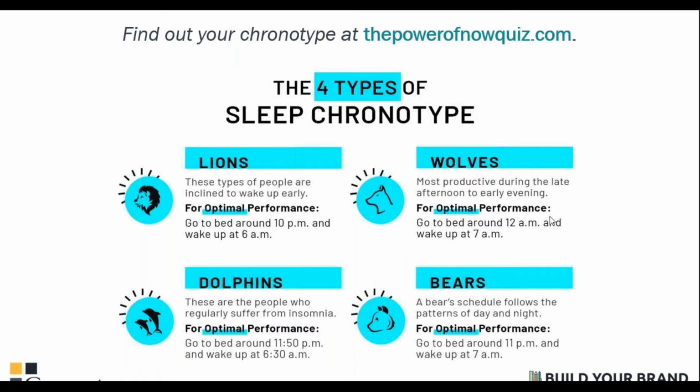If you'd like to find out your own chronotype, you can take the quiz at thepowerofwhenquiz.com. I wrote that there at the top. That is how you can find out your chronotype from Dr. Michael Bruce. And I found that it's really helpful because it helps me manage and schedule my tasks a little bit more efficiently.